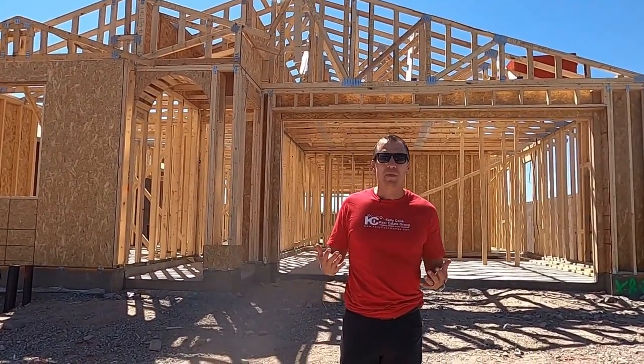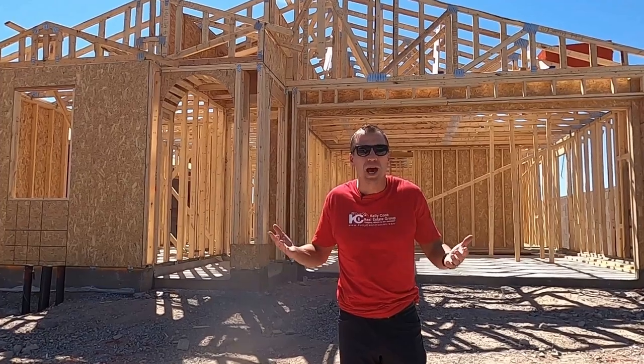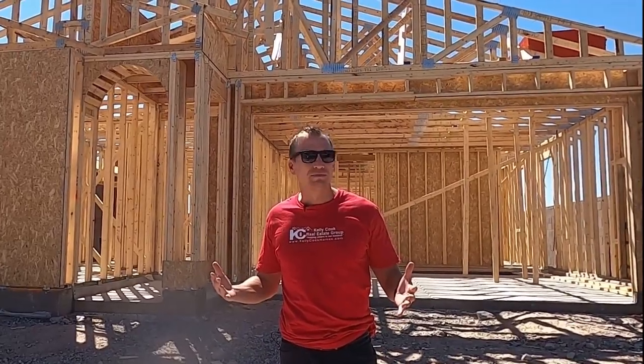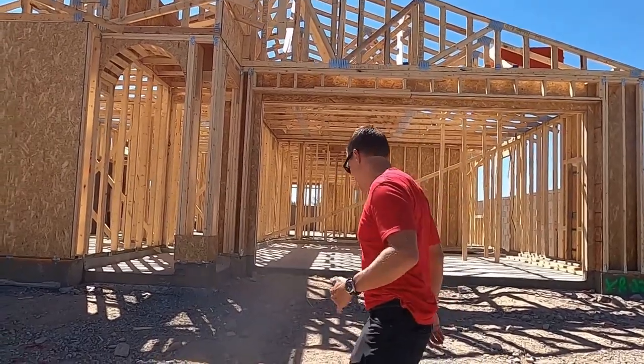And so we figured it might be a good idea to just walk through real quick and give you an idea of what new construction of a home actually looks like. Maybe you're interested, maybe you're not, but let's go in and take a look at it real quick and see how you actually build a house from the inside out. There you go. Let's go check it out.